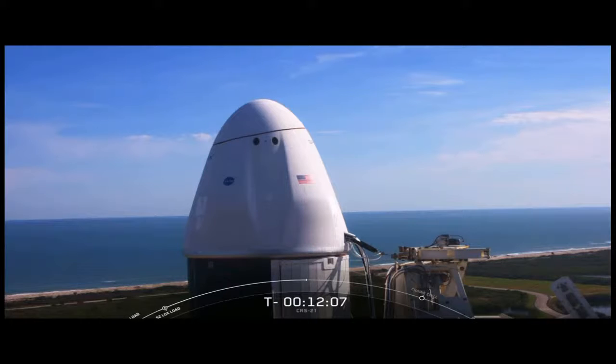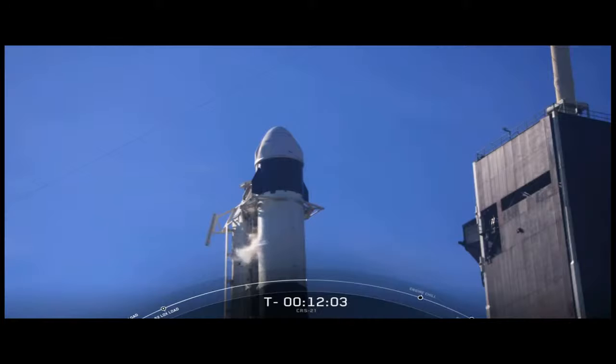Since there are no people on board, we've removed the Super Draco engines, which not only power Crew Dragon, but will also carry astronauts away from Falcon 9 to safety in the unlikely event of an emergency on the pad or during ascent. We've also removed 2 trunk fins used only for abort scenarios, and in the pressurized section, the seats and crew displays have been swapped for cargo racks. Lastly, the environmental control systems has also been reduced in both size and complexity.